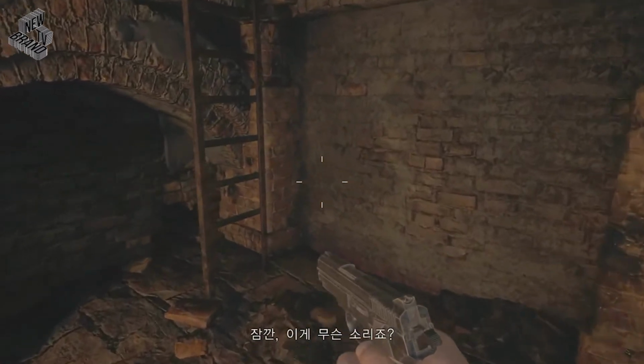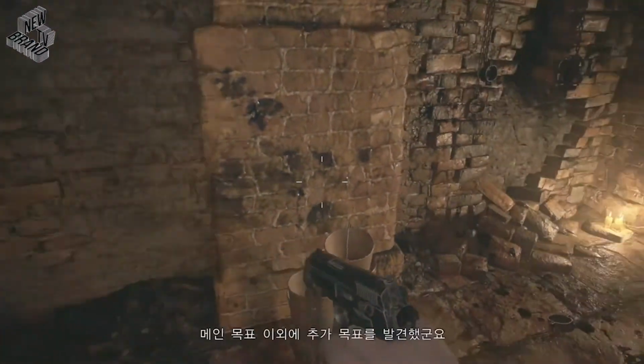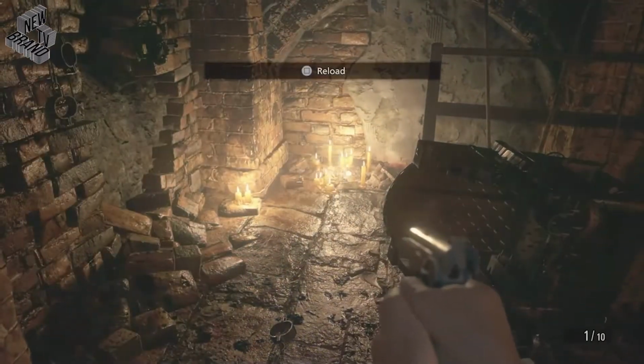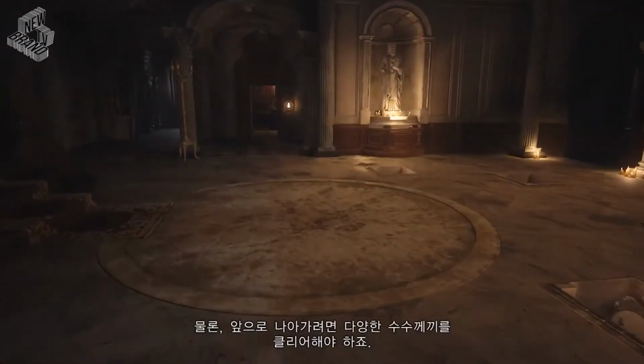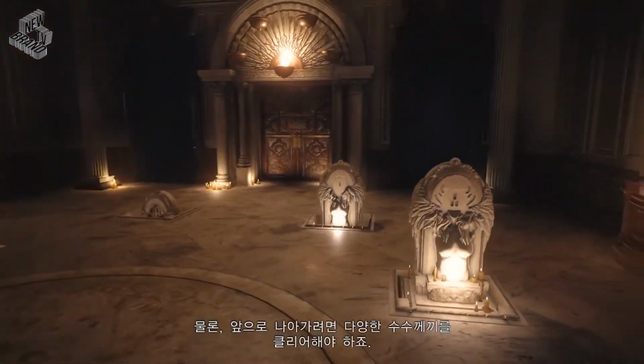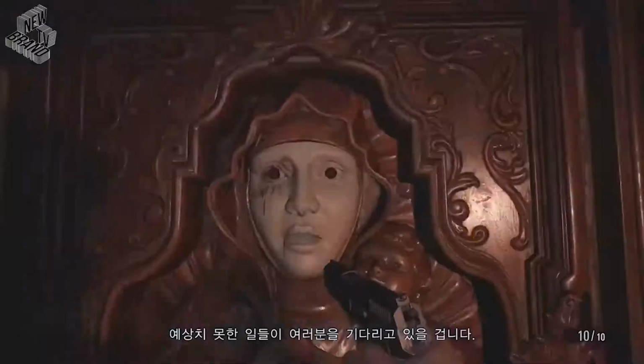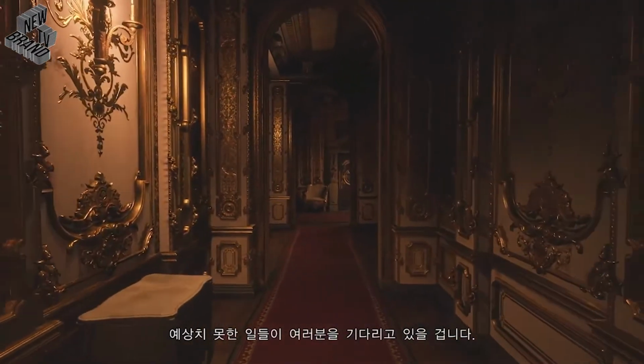Wait, do you hear that? And we've also got extra objectives outside of the main ones. Of course, it goes without saying that there'll be plenty of puzzles to solve for players to move forward. Oh, and plenty of surprises to keep you on your toes.